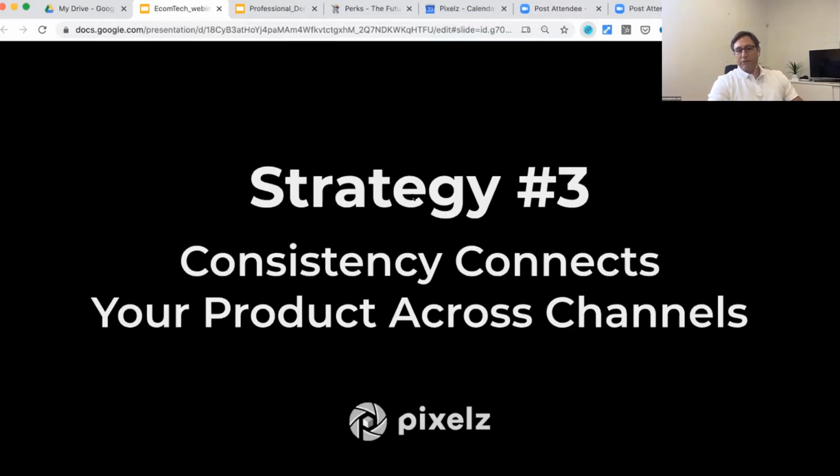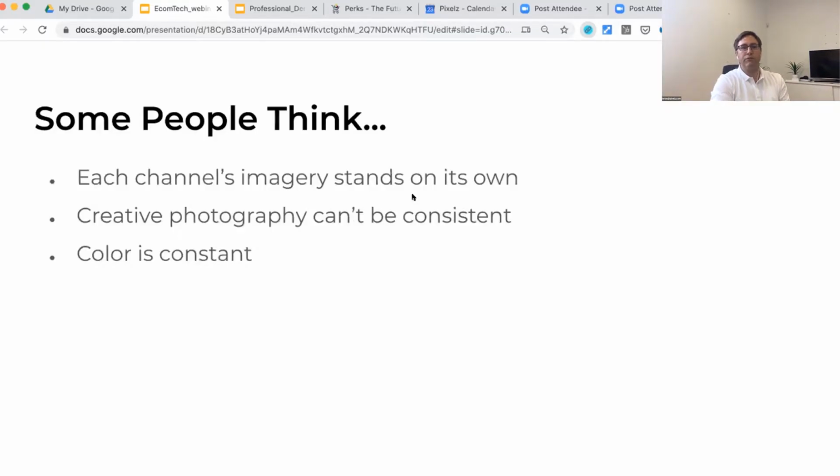So strategy number 3 is all about consistency. I think there are a lot of different benefits to consistency, and we're going to touch on a couple of them here. A lot of people think that imagery can stand on its own channel, whether that's the editorial or lifestyle images you have in social channels, the content you have on your website, or wherever you're publishing content, that it stands alone.